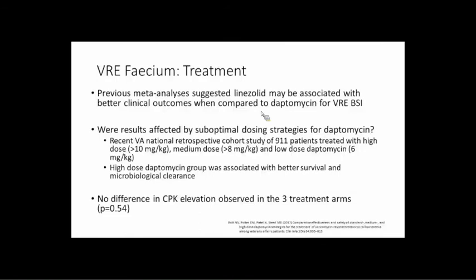So moving on to treatment. Previously, the older meta-analyses suggested that linezolid was probably better associated with clinical outcomes when compared to Dapto for VRE. But some more recent literature seems to suggest that those studies may have used suboptimal dosing strategies for daptomycin.